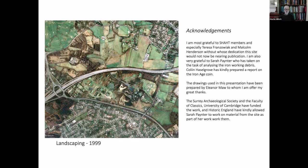And I finish with just a sad point, in a sense. When I was musing over the extent of the enclosure systems that the excavation revealed during lockdown, I was wondering whether we could go out and do some magnetometry and map some of those ditches more extensively in the area of the Arboretum. And then I came across this rather sad map of, I think, December 1999 on Google Earth that shows the extent of landscaping that took place at that stage.